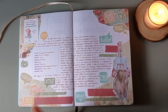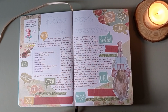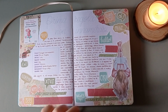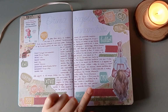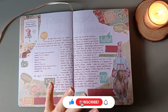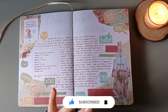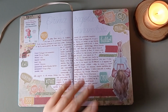This is a book that got my favorite book of the month and 5 stars, which is amazing. Prima, regola, innamorarsi. I don't think there is an English version because I think it's only out in Italian, but I absolutely loved it. I loved the characters, the story, and the fact that there was this mystery in it was something that kept you really attached to the pages.